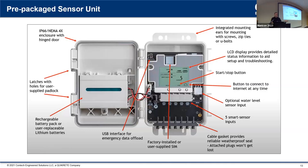You've got your SIM cards. The factory can install them, or you can use your own SIM cards and hook it up to the network. And then there's the rechargeable battery pack here, and the backside of that lid is a solar panel. So when you install them above ground, you can recharge your batteries.